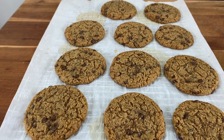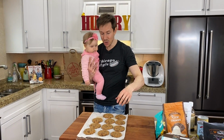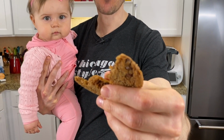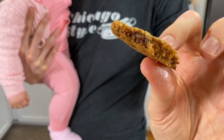Cookies are baked. They've rested on a wire rack for about 10 minutes. Rose was just playing. Now we can eat the cookie. I feel like they spread out more than last time. Maybe the batter was a little wetter this time, but most importantly, the edges of the cookie are really crispy. Like the inside is very, very nice and chewy.